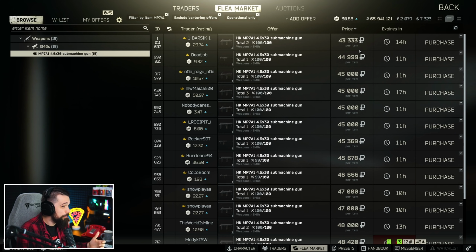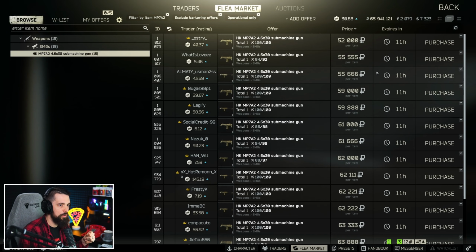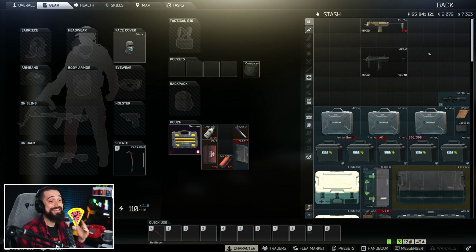These range between 38 and 43,000 rubles. When I was prepping for this video, the one that I bought that I have in my stash, I bought for 41. And the A2 is a little bit more expensive, hovering around 50 to 60. It ranges a little bit more depending on how many people are running MP7s, because they normally go for this one. So this one has a little bit more of a price fluctuation, but not too bad either way.